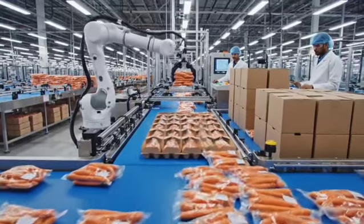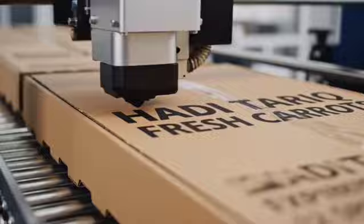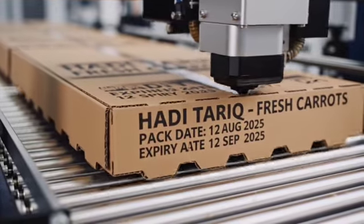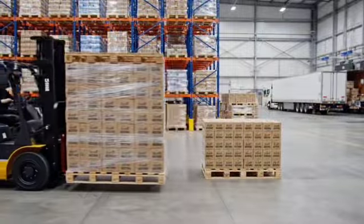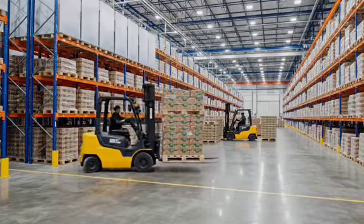Once packed, the carrot products are carefully placed into cartons, ready for branding and final sealing. Every carton is clearly branded and marked with packing and expiry dates, ensuring freshness, safety, and full traceability. After sealing, the cartons are stacked and prepared for cold storage and nationwide distribution.